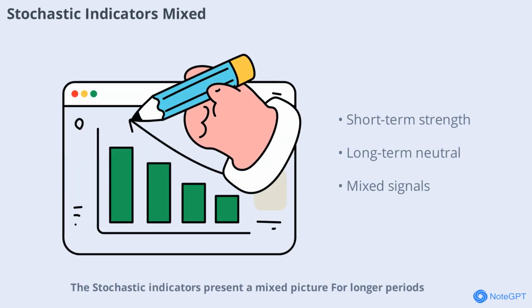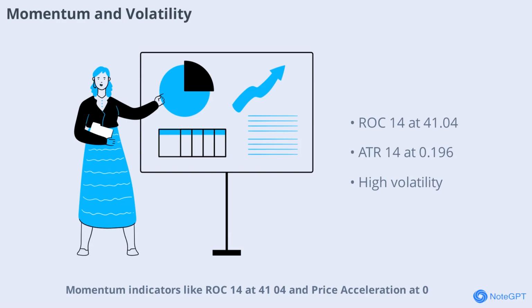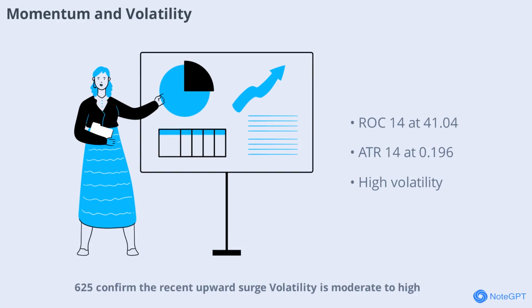Stochastic indicators present a mixed picture. For longer periods, values are in the 36.41 range, which is neutral to slightly bearish. For shorter periods, values rise to 65.71, indicating some underlying strength. This divergence suggests that while short-term momentum is strong, the longer-term outlook remains uncertain, and traders should be cautious about overcommitting in either direction. Momentum indicators like ROC 14 at 41.04 and price acceleration at 0.625 confirm the recent upward surge.